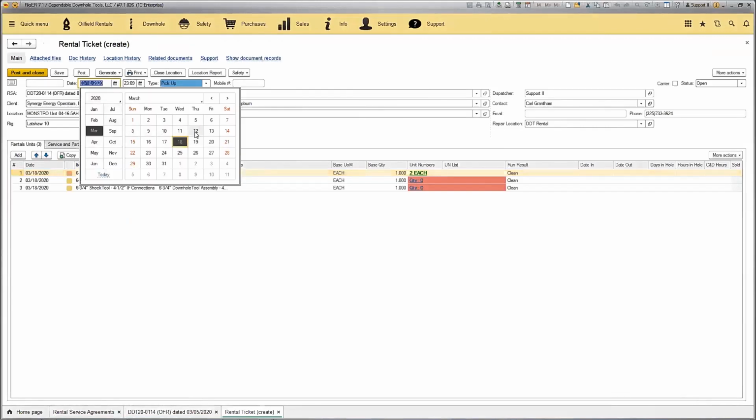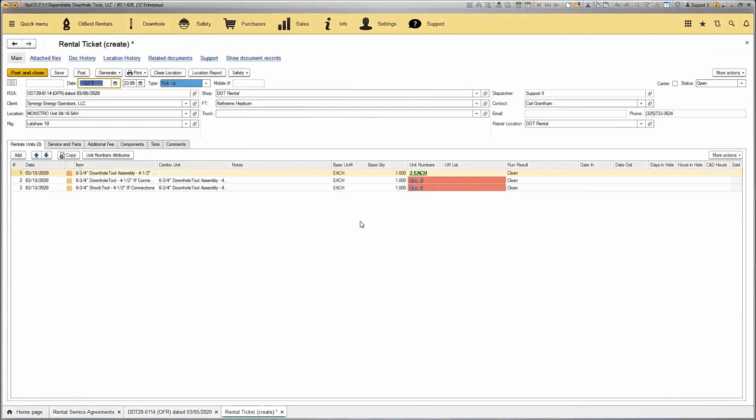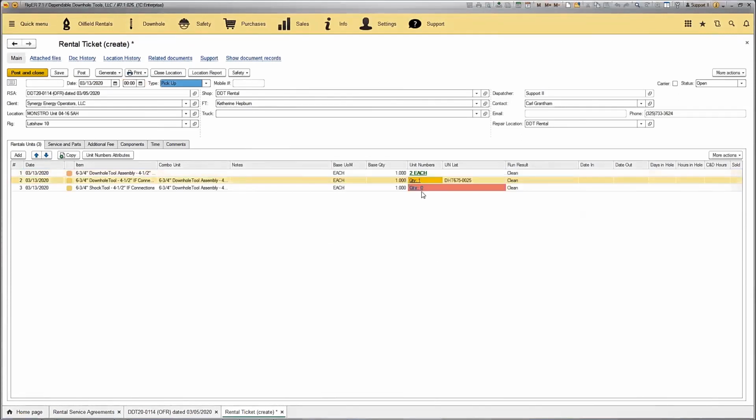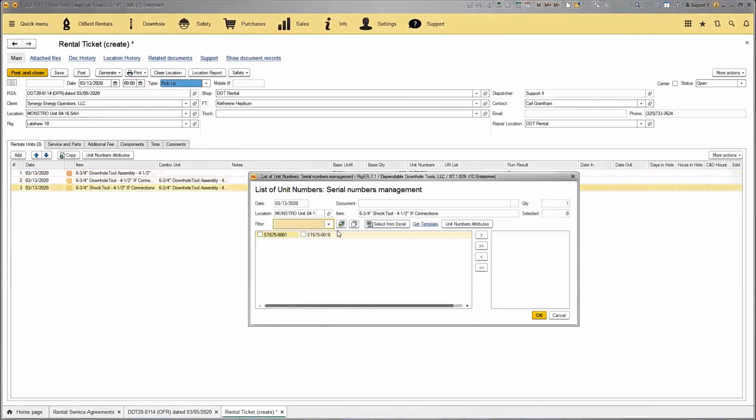Let's start with our date. We're going to set it for Friday the 13th. Change rental period, yes. 0 out. Our time, type is correct. It is pickup. Okay, shop, field tech, check our work. Okay, now we're going to select the units that we're going to pick up. That's our 25 and 16. Okay.